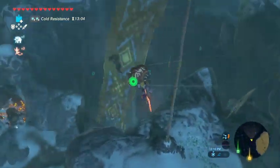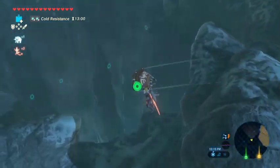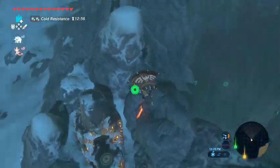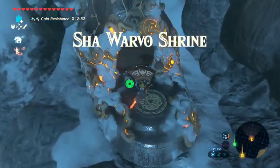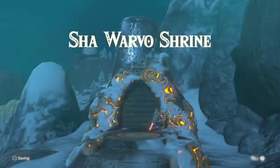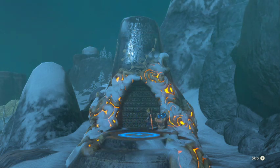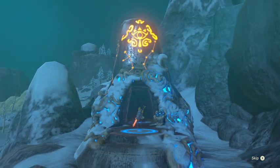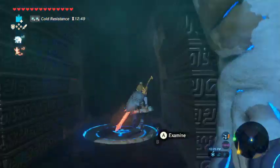And then we can... What are these blue circles? I never noticed those before. Huh. This must be some kind of challenge. Well, regardless. Shao Borvo Shrine. This would be a good way to start the episode off. It is technically off the map, but that's okay, because I think this is the region we're going into next anyways. So let's see what we get.